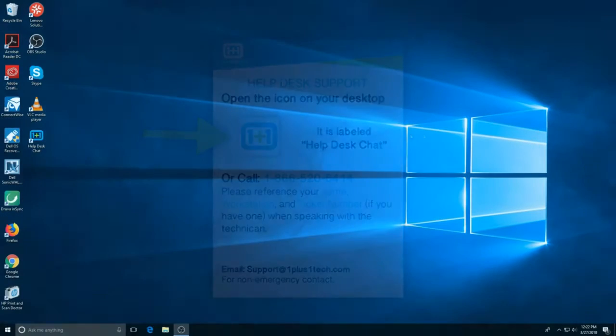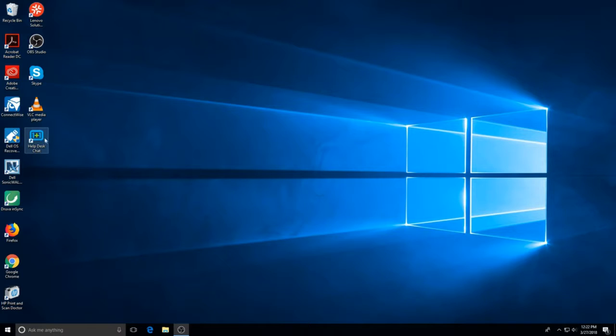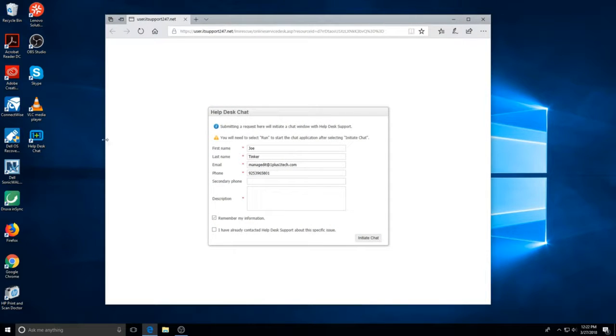Okay, let me show you how to connect using the help desk chat. Locate the 1+1 chat icon on your desktop. Double click. It's going to default to your default web browser and bring that up. Plug in your information: first name, last name, email, phone number, and also a description of what you'd like to reach out to the help desk for.